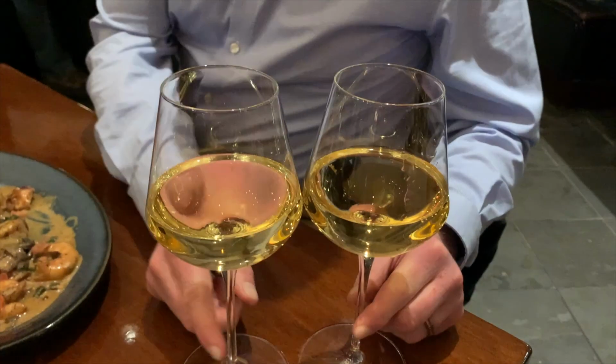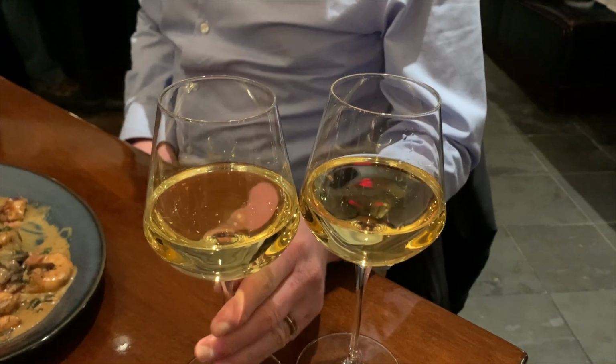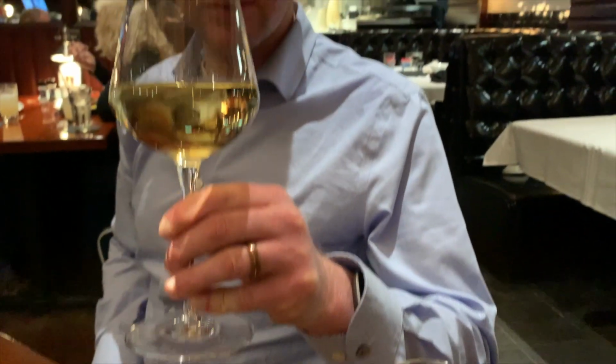And before we got our entrees, of course, do we ever just stop at one glass of wine? Never. No, we got another glass of wine as well. So each of us got another glass of wine for our entrees. It was fantastic. We just got whatever their house white wine was. Yeah, we switched over to white wine. I think it was Chardonnay that we got. Honestly, it kind of surprised us.